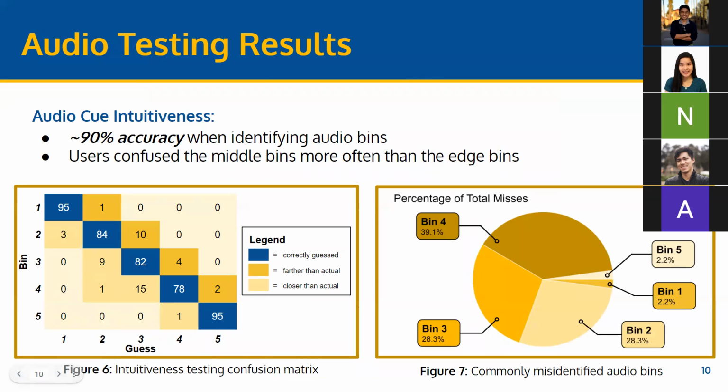Results from audio cue testing to meet our second objective of creating intuitive and distinct audio cues yielded about 90% accuracy. In figure 6, the blue diagonal denotes when the users correctly guessed the bin that the audio cues belong to, while everything else outside the diagonal that is yellow shows incorrect guesses. These incorrect guesses are visually summarized in the pie chart in figure 7.